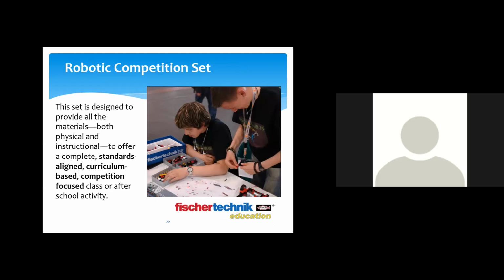The set is designed to provide all of the materials that you're going to need. By this, we mean both the physical and the instructional materials. And it's designed to enable teachers to offer a complete, standards-aligned, curriculum-based, competition-focused class or after-school activity, if that's how you choose to conduct it.